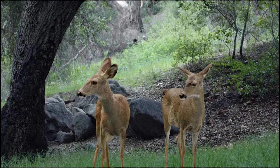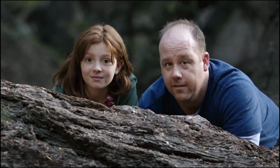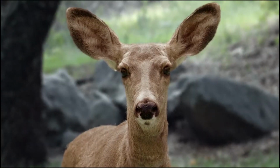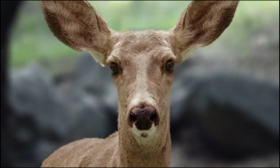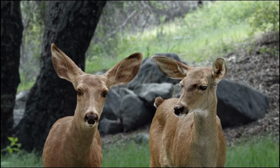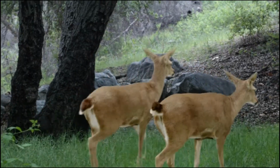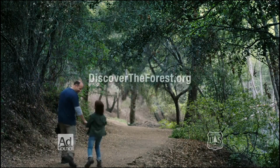Oh, look, a redhead. Staring contest. You still got it. I know. Come alive with the forest. The dad was cute. You were looking right at us.